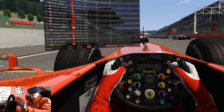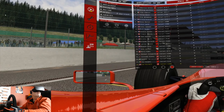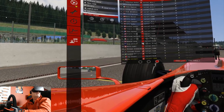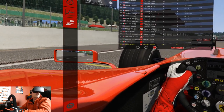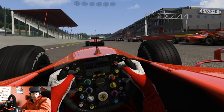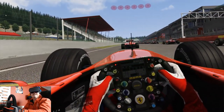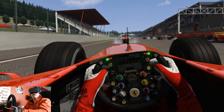Okay, here we go. So we're on the grid with 23 other cars. I'm at the back. We've got Sebastian Vettel on pole, of course. So let's see if we can at least stay on the back of everybody. Red and ready to go. Go.